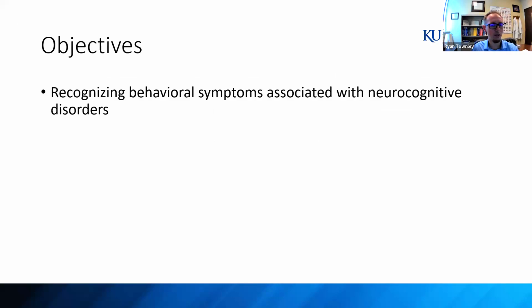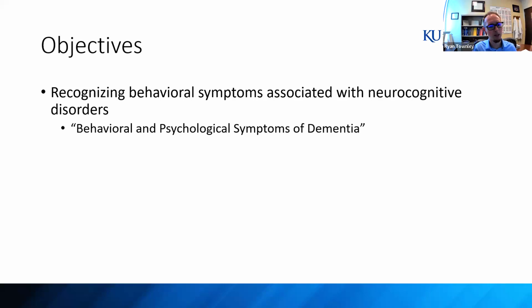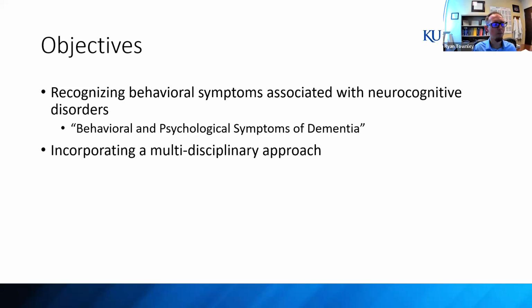I do want to point out a few of those behavioral symptoms we typically see. What are the most common ones? What are some less common ones? We generally group these, and you'll hear different terms used, as behavioral and psychological symptoms of dementia. Dementia is a disease of the brain, and these are symptoms of the disease. That's how we have to think of them. And if there are treatment options, we need to be thinking about how to best treat them.